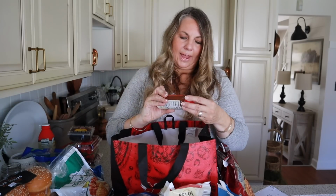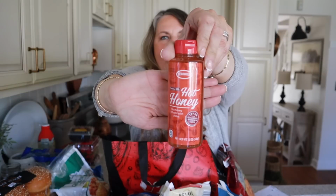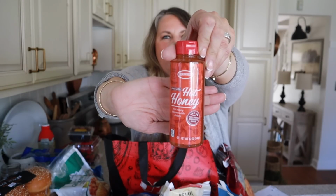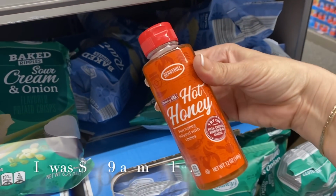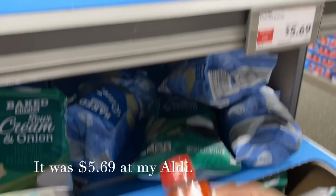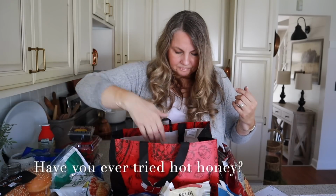And then they also had hot honey, which, you know, I see at the store sometimes. I never picked up, but when I saw it at Aldi, I picked it up too. I think it was $2.99. I don't know. I can't remember, but I picked it up too. I don't use hot honey a lot, but I figured I'll have it. Maybe I'll try it more.